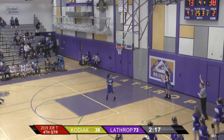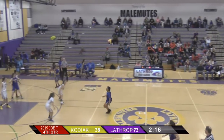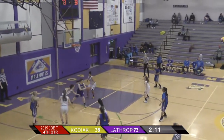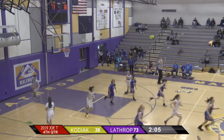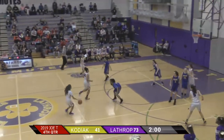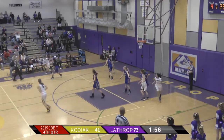Kreischer is going to take that in, gets it to Marcelo. Marcelo back over to Kreischer. Kreischer to Bartel. Bartel back to Kreischer. And that is good. Kreischer for 3 points. Kreischer took her time there and set her feet. 2 minutes left here. And we have McLean.